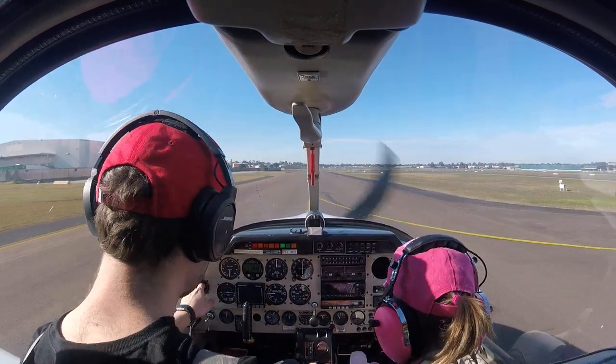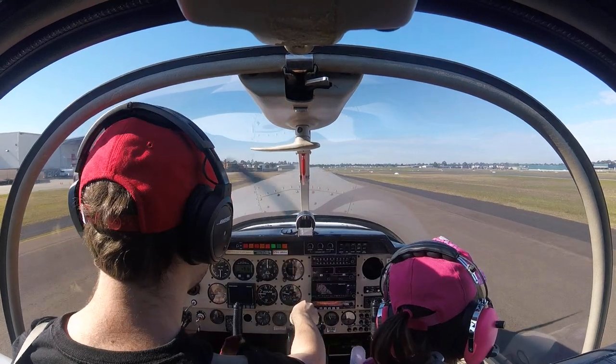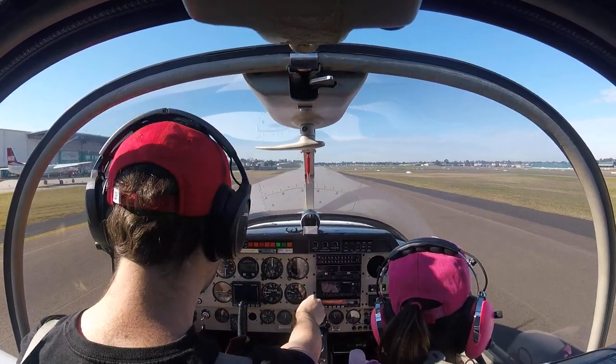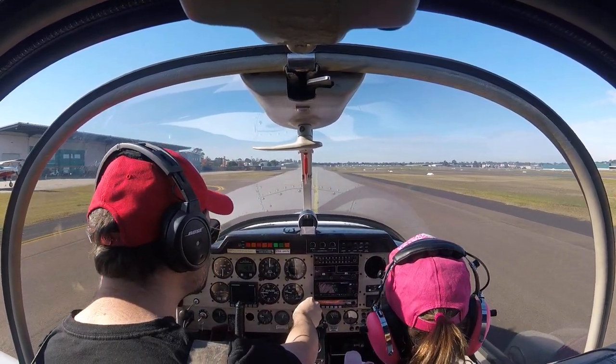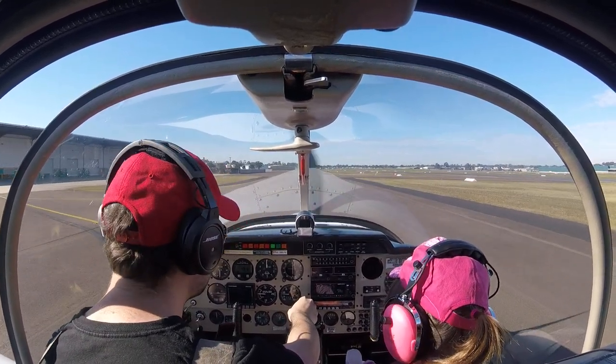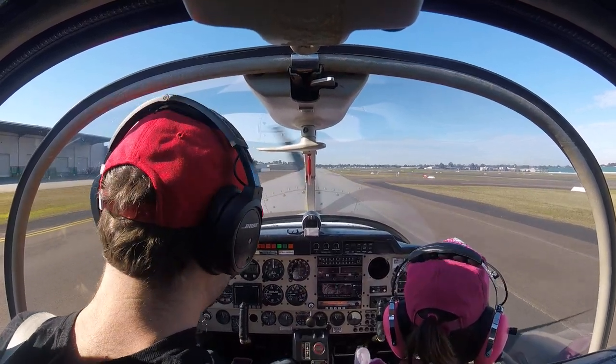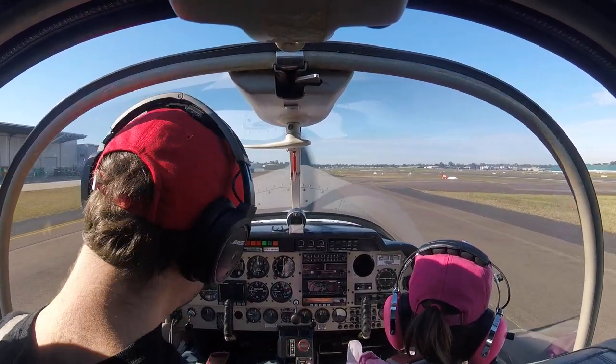I love flying in that plane. That's good. I do too. Is the second flying in a plane better than the first one? I would say so. I know what to expect better this time.